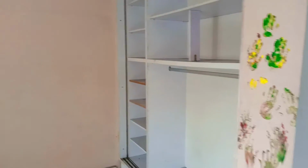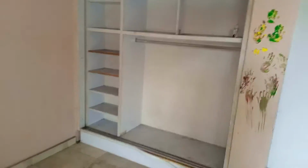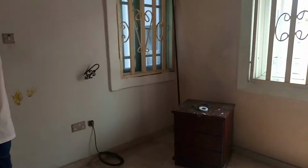So this is the visitor's room. And by my left, there's like a wardrobe here, an open wardrobe actually. It looks like there are 2 windows open, and this is the bathroom.